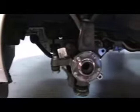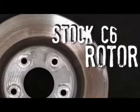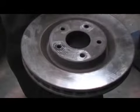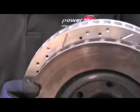All right, we've got the stock brake system off, and we're ready to install the Baer Extreme Plus brake system. Right away, I've noticed quite a few differences. It's really going to be beneficial in decreasing our stopping time. As you can see with the stock rotor, it's a pretty decent size, especially for stock, but with the Baer, you have much more mass. More mass means better stopping power.